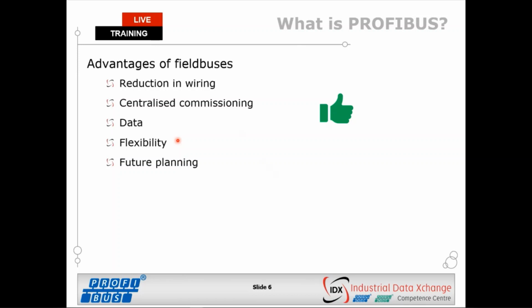Flexibility in the system, for sure. If you wanted to add on a few more sensors out in the field, you don't have to go and run a whole lot of new analog input wires across the entire plant. You can simply add another analog input card onto one of your distributed I/O and configure it in the PLC, and it's a lot easier to expand and change and manipulate the system to meet your requirements.